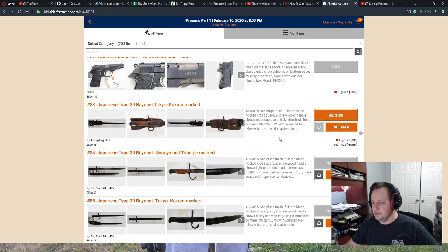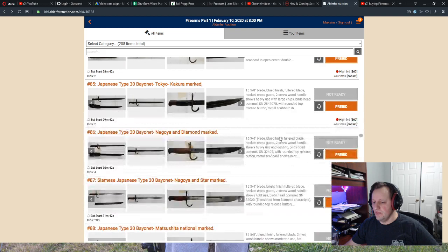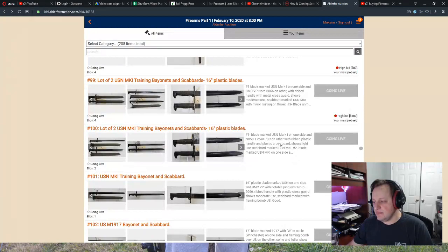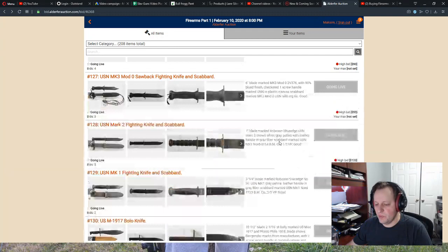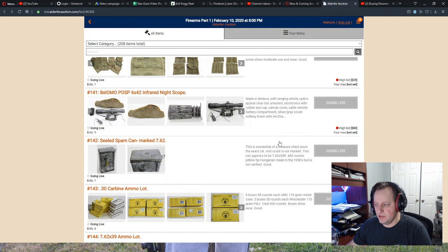All right, so it's going to be a bunch of bayonets. Okay. A bunch of bayonets. Wow. And then we have, so I'm going to pass on the scope. It wasn't in that good shape, and the glass, I think there's actually like mold or something growing inside.